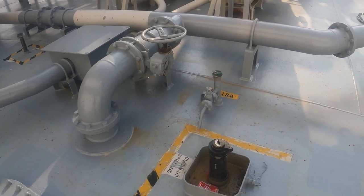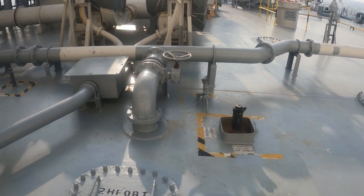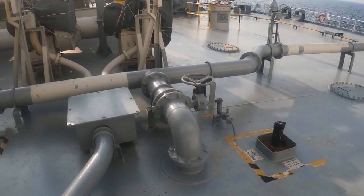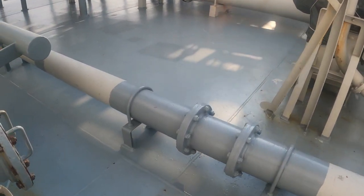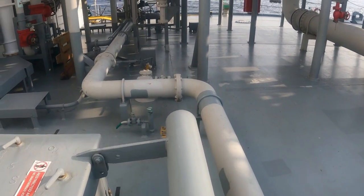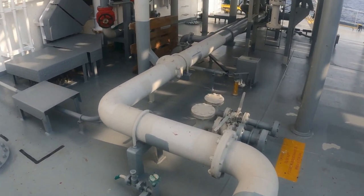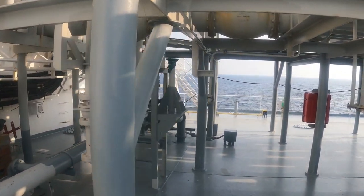You can see this one, which has a coaming around it, to contain any oil or something that overflows so it doesn't go outside our ship. The other spaces, like normal void spaces and ballast tanks, don't have that coaming or container alongside of this. So guys, these are the pipelines.